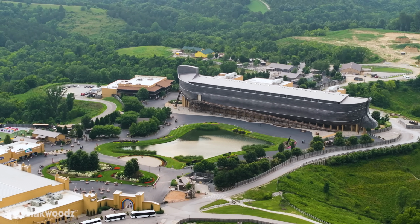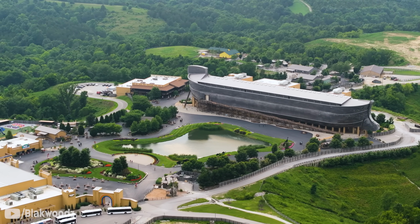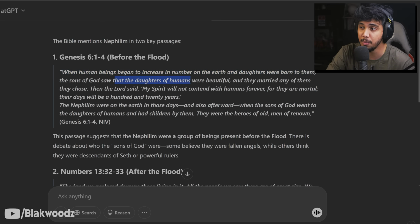Now, as I was saying, the Bible scriptures have already talked about this, or if you ask ChatGPT, you'll get the answer. According to the scriptures, before Noah's flood, when human beings began to increase in numbers on earth and daughters were born to them, the sons of God, who are the angels, saw that the daughters of humans were beautiful, and they could marry any of them they chose.